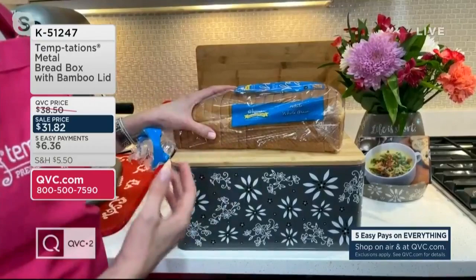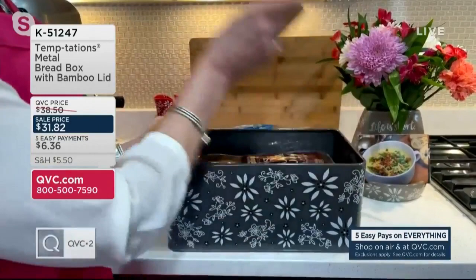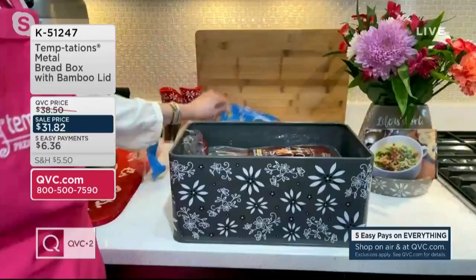What you could do as well is you could cut on this side so that this side stays nice and pristine. So turn it upside down, cut on this side, and all of a sudden you don't have to pull a cutting board anymore to cut your bread. Everything is all contained in one system right there. Again, that's what we call magical transformation here at Temp-tations.